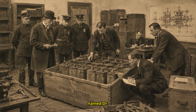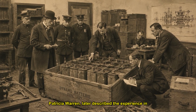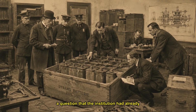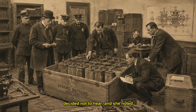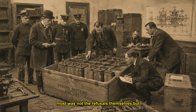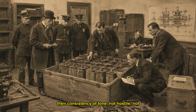One of the 3 researchers, a chemist named Dr. Patricia Warren, later described the experience in a letter to a colleague as attempting to ask a question that the institution had already decided not to hear, and she noted that what struck her most was not the refusals themselves, but their consistency of tone.